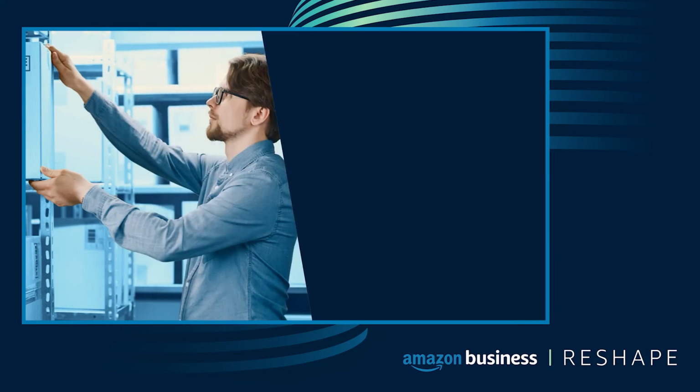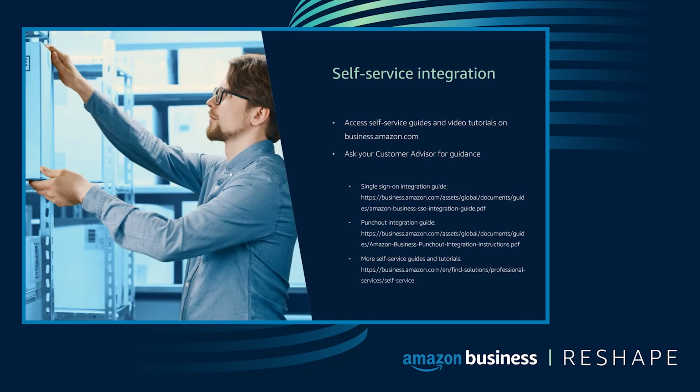Many Amazon Business integrations can be self-served. This includes single sign-on, where a website hosts an integration guide that provides instructions and reference material for your IT professionals to establish an SSO connection between Amazon Business and your identity provider. Our site also hosts a self-service punch-out integration guide, specifically used for e-procurement integrations that require no technical customization and leverage industry-standard PO and invoice formats.